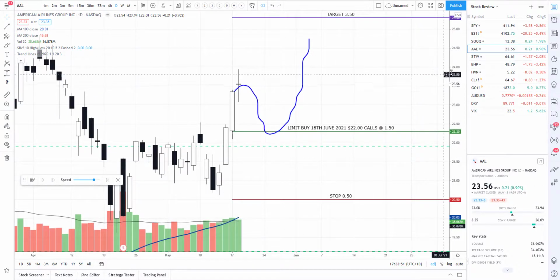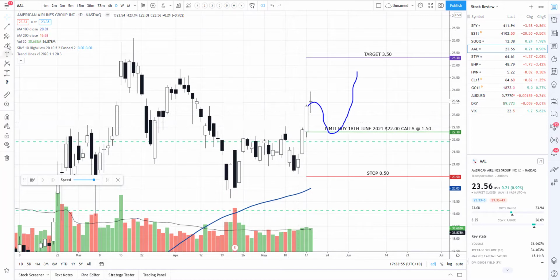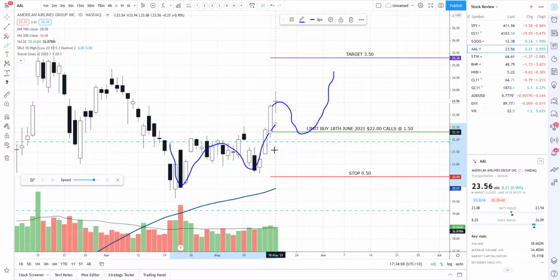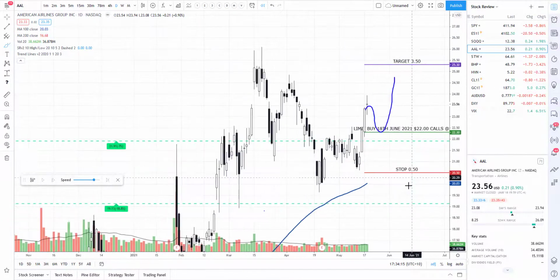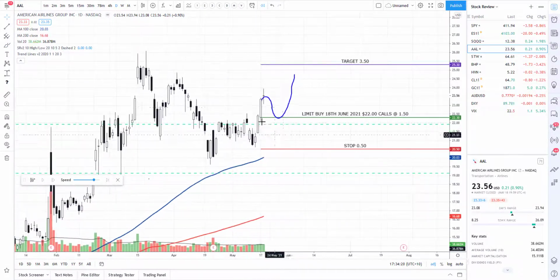Here's American Airlines, ticker symbol AAL. Now I did send out this alert just yesterday for the weekly options newsletter play. Hasn't yet been triggered. We do have this phenomenal double bottom that did occur. We're looking for a really nice retest of this neckline. Looking to buy the June 18th, 2022, $22 call options with a limit of $1.50. Makes a lot of sense. Transportation is going higher and the airlines are starting to open up. So AAL, I am bullish on this one. Haven't yet been triggered, but the order is there, ready to rock and roll.